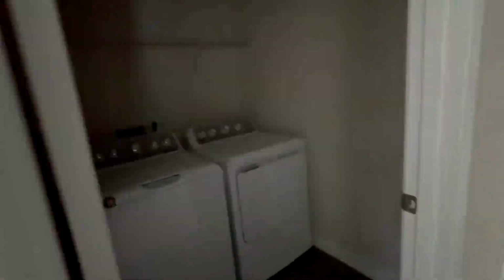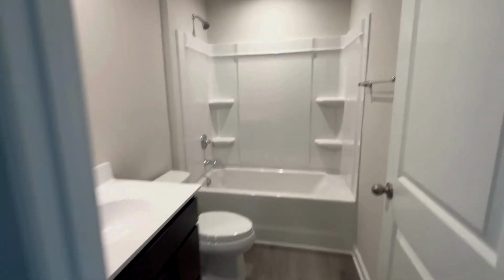Bedroom 2. Washer and dryer are included. The dark cabinets and the hall bath. Okay, bedroom 3 and bedroom 4.